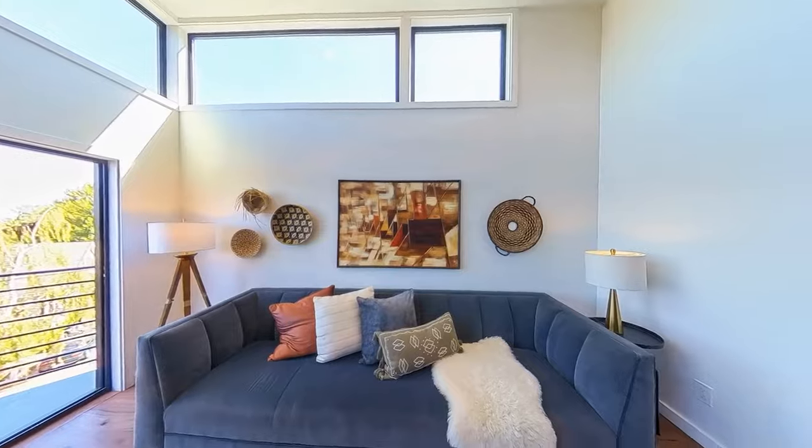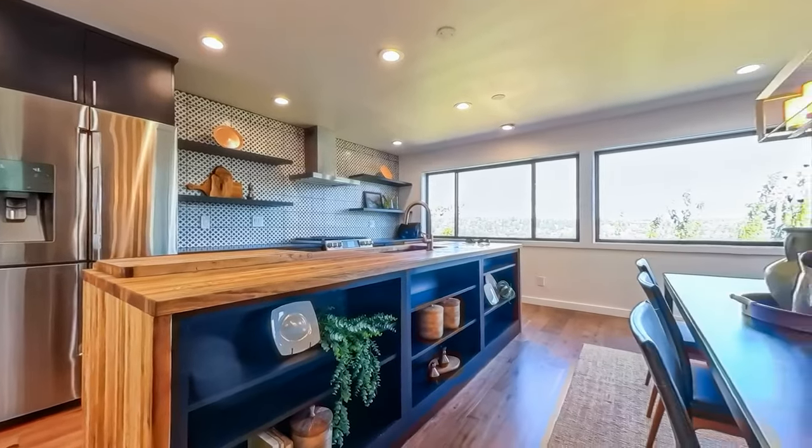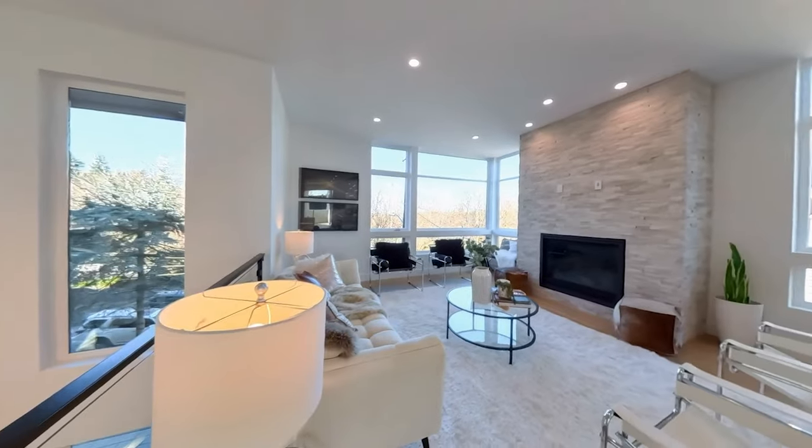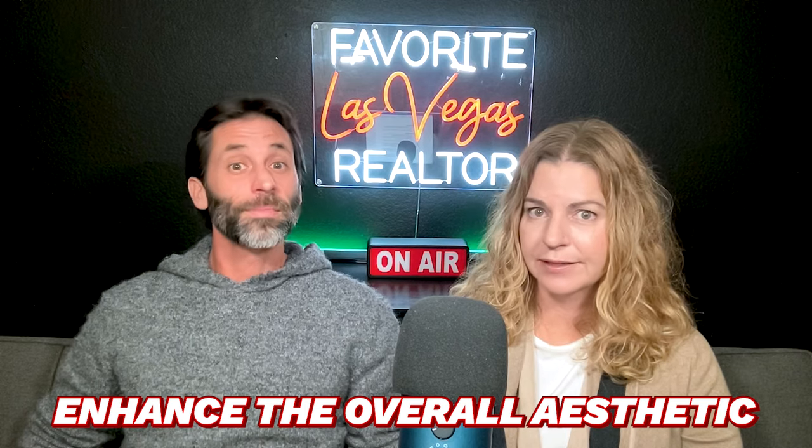And number nine, highlight key features. Set the scene. Draw attention to your home's best features, whether it's a fireplace, a beautiful view, updated bathroom, or a spacious kitchen. Let it be inviting. Use tasteful accessories like mirrors and artwork or rugs to enhance the overall aesthetic.